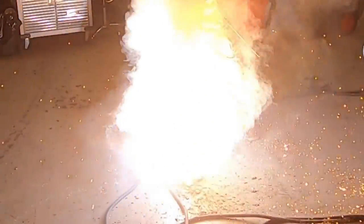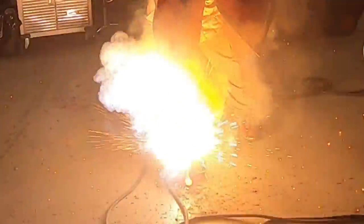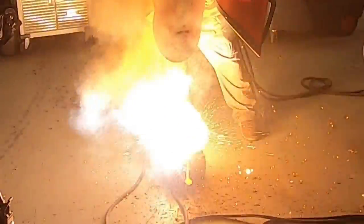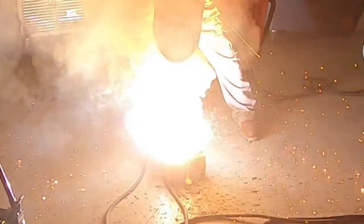We have two 500 amp rated ground clamps, or workpiece clamps, hooked up to the material, because we're running those right off the same machine. You just can't run 1,000 amps off one cable. Same thing with the makeshift stinger. We got two 500 amp cables running to that.